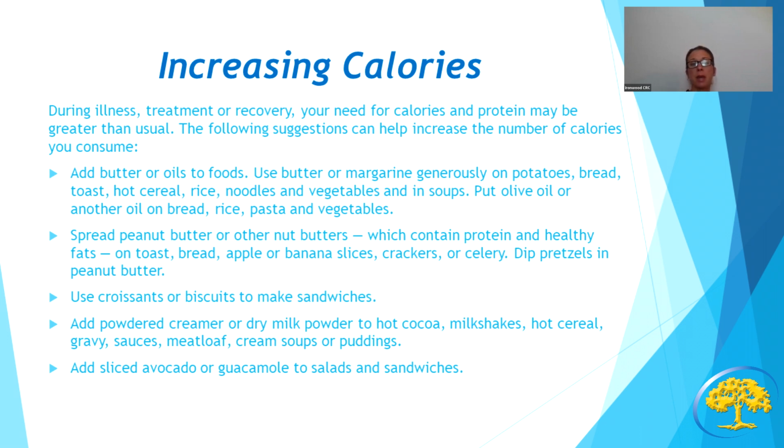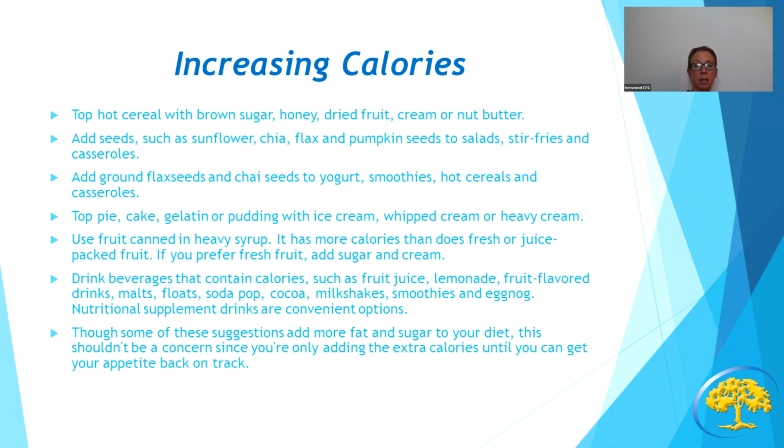Try using croissants or biscuits instead of regular bread to make sandwiches. You can add powdered creamer or dry milk to any hot cocoa or coffees, even your hot cereals in the morning, to just give it some more protein. And another food item to use liberally is your avocado. You can use avocado slices on your eggs in the morning, on a sandwich, adding guacamole as well.